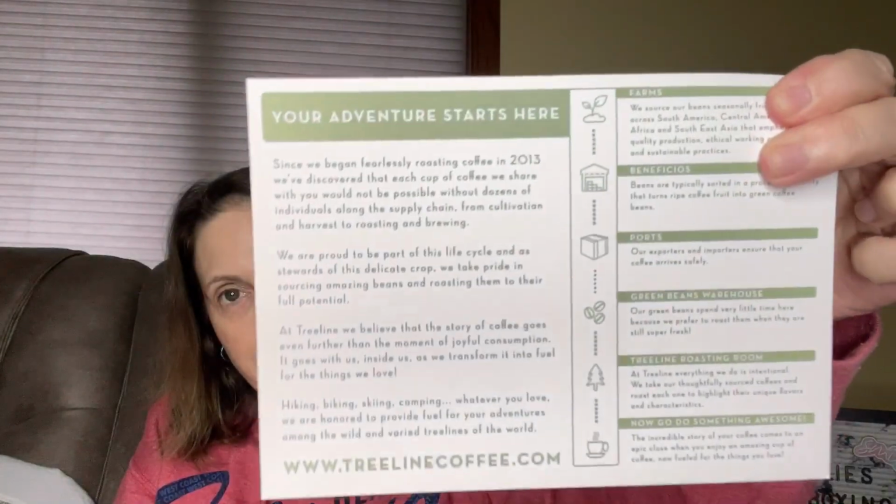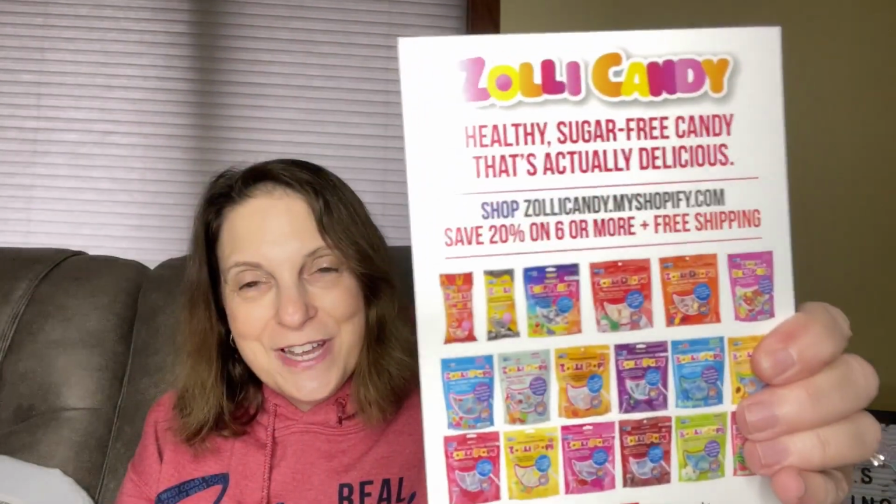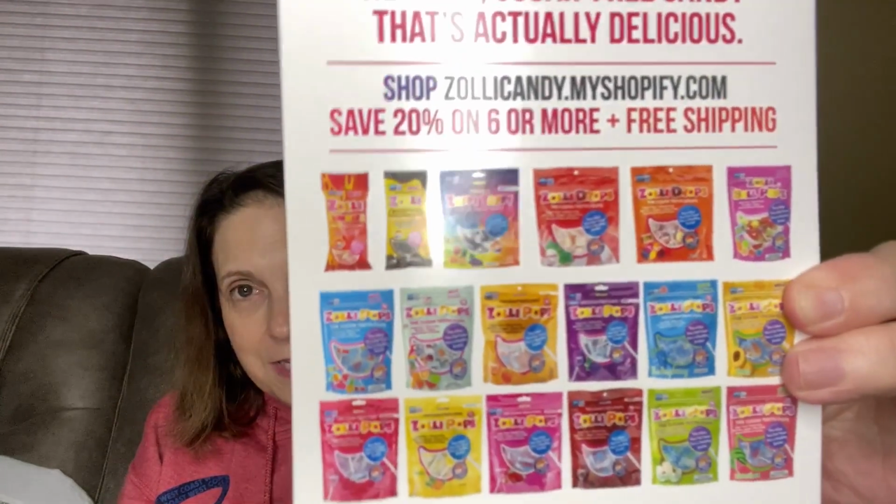And then we've got this, which is for the coffee, the Treeline Coffee. There's no coupon, it's just literature about it. And then information about the Zolli candy here. I know I've read this all to you guys before. Look at all the different kinds they have.